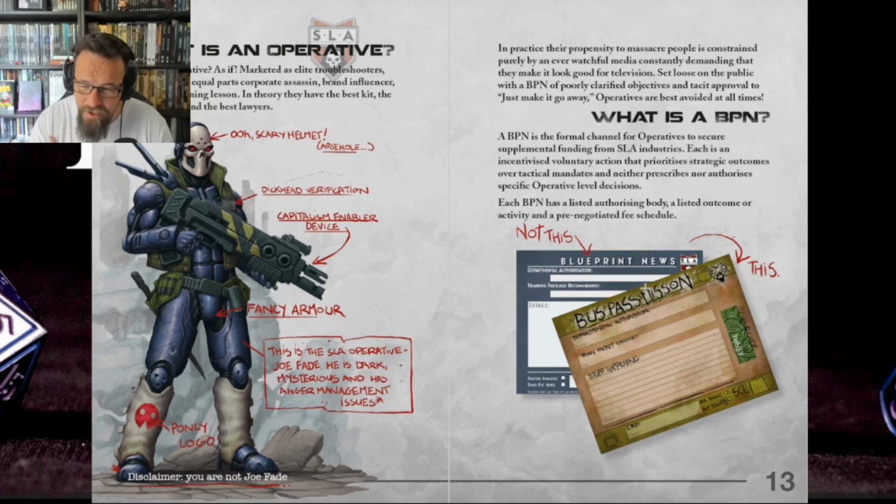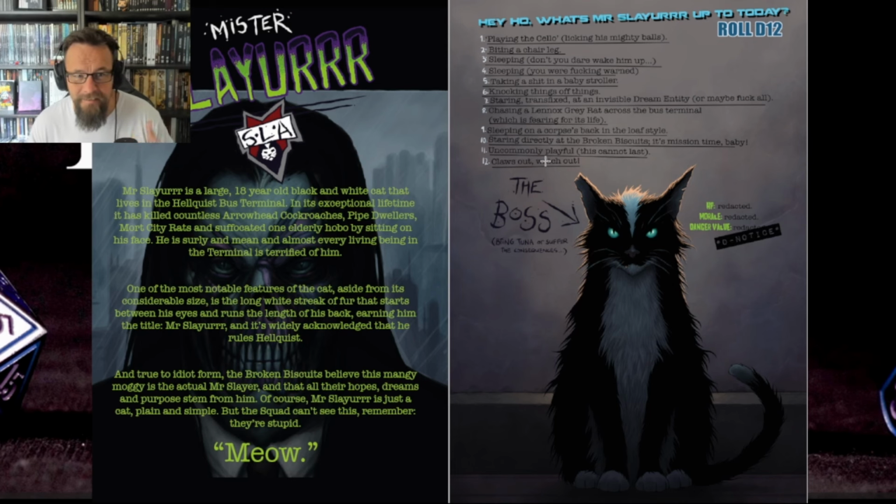Again, you just have to go with some of this and have a little bit of fun with it. It's all designed just to be a fun sort of mission. So here we go. Mr. Slayer is the person that gives out the missions in SLA Industries. Here we've got Mr. Slayer, which is a cat.